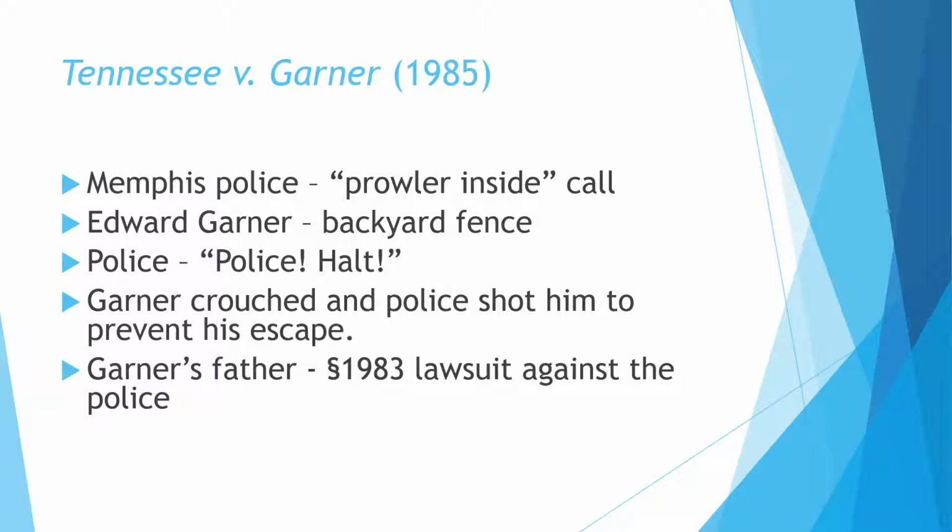So what happened was the Memphis police received a dispatch call that there was a prowler inside a particular house at a particular location. They didn't get much more information than this, and this is often problematic in police use of force situations where the police just don't have much information. Maybe it's a dispatch call, maybe it's something that they observe themselves, but they only observe part of something going on. They don't know if it's dangerous or not. Well, in this situation, it was a dispatcher call, and there wasn't much information other than there was a prowler inside. When they arrived at the address, it was two police officers who arrived.